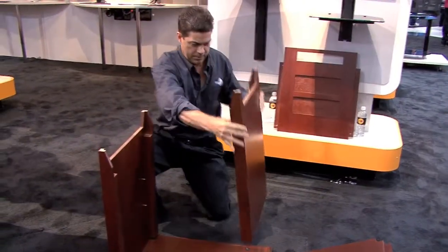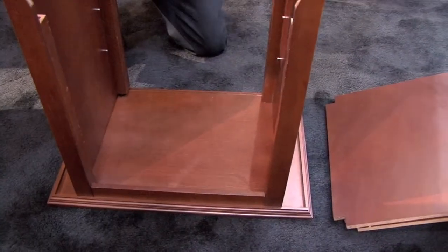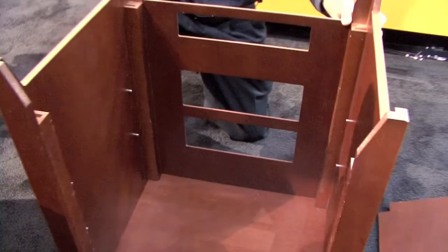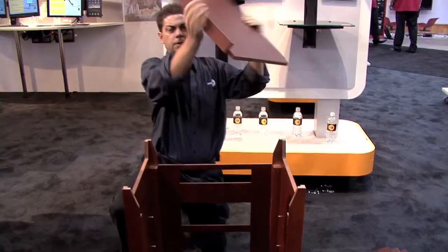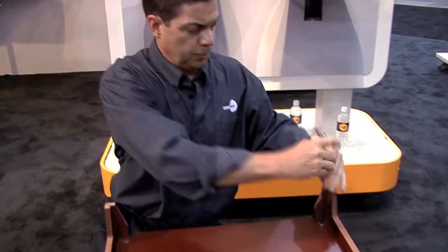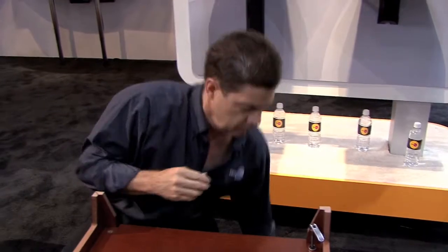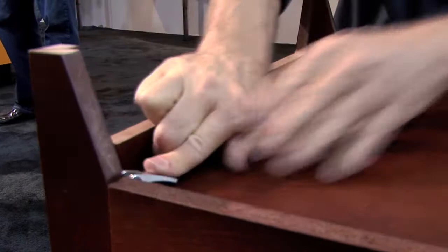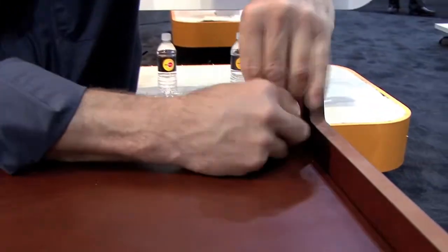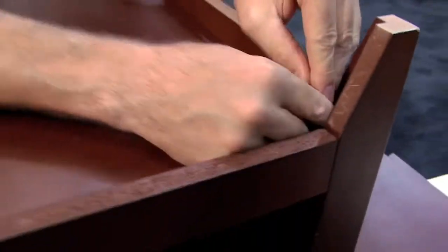The walls up here and the legs. Put our back piece on. Oh, I lost the mic. Get this last one tightened up here.